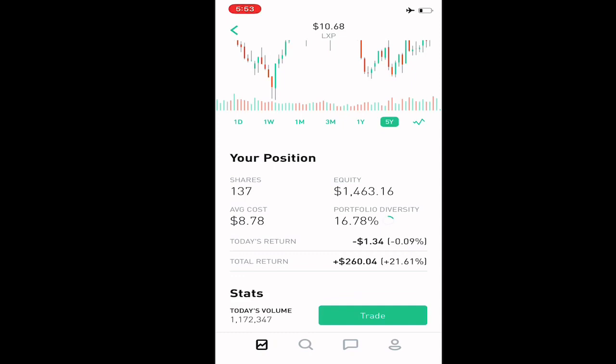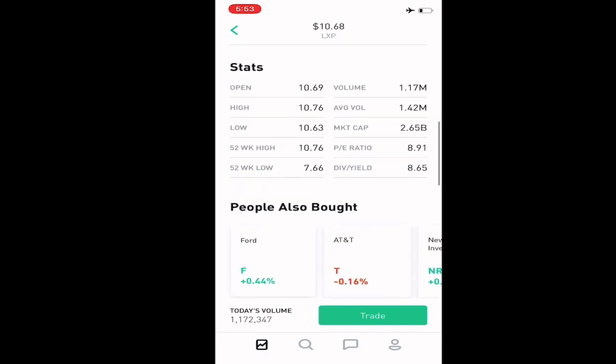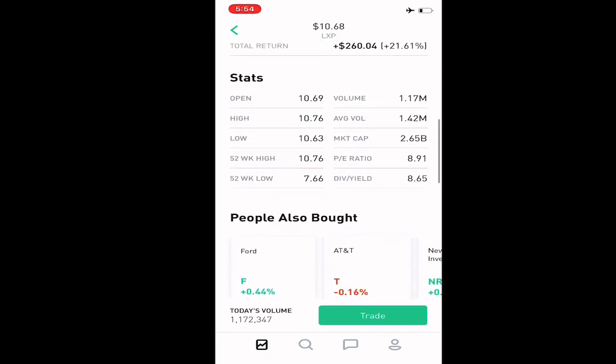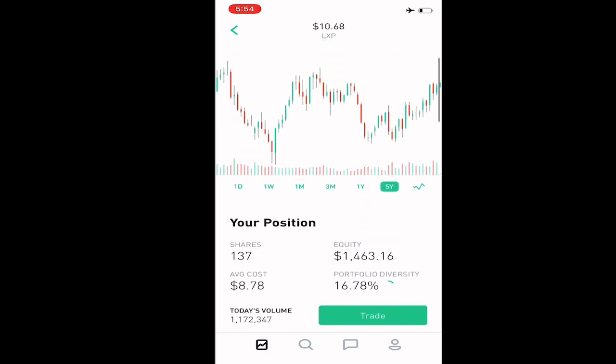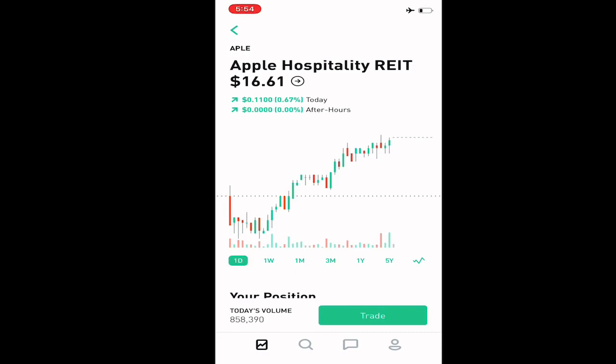I have 137 shares. This stock pays 10.25 cents quarterly for each share. So off of that, I was paid $13.84 earlier this month. I want to continue to invest in this company and continue to increase my shares.